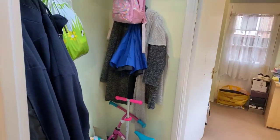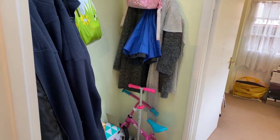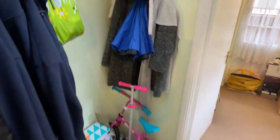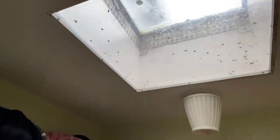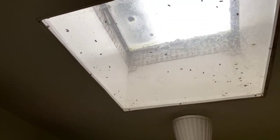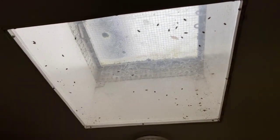Just a couple of bits about the property. So the electrical consumer unit was changed in 2021. The boiler was last serviced in 2021 and is about 5 years old. This is a little lobby area that goes through to a utility room stroke study. And we've got this light here that makes sure that it's not too dark.